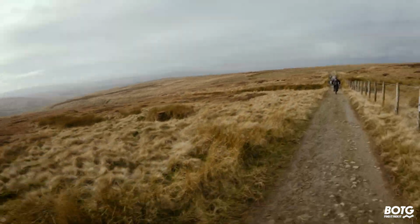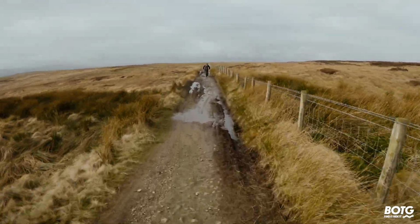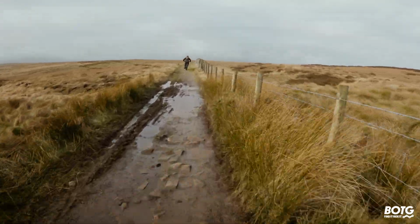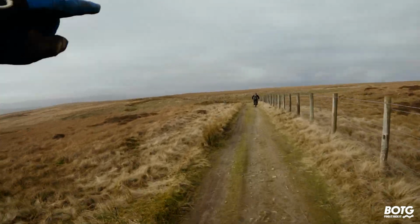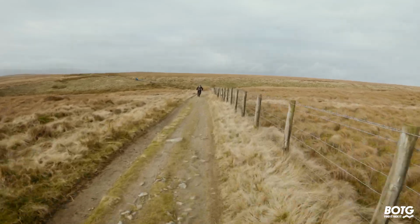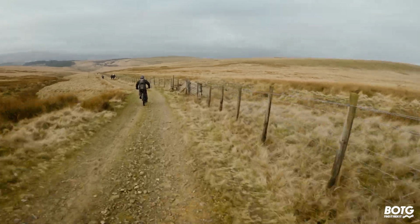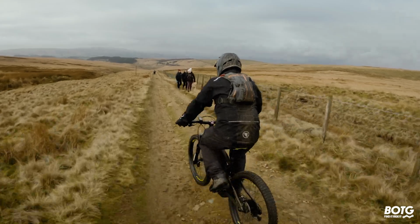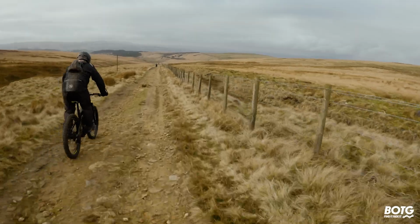So here we are on the estate. I'm going to be heading down now towards the third reservoir on this ride. And there are some nice little water pipes on the way down as you get over this little section, which I've seen a few people on the previous ride actually come off. Hiya! I think you put the fear of God into them.